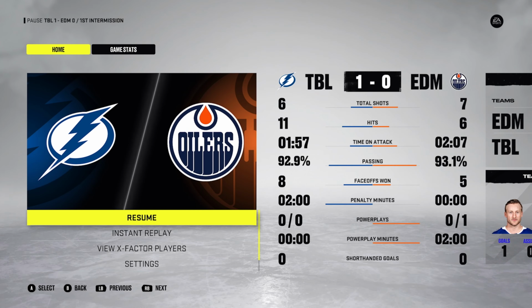Good job tangling up his opponent here. Nice pass. Sends it deep inside the offensive zone. Can't connect. Moves it to Ryan. Tampa Bay's got the puck along the wall. And it's poked away in the neutral zone. Nice heads-up play there.